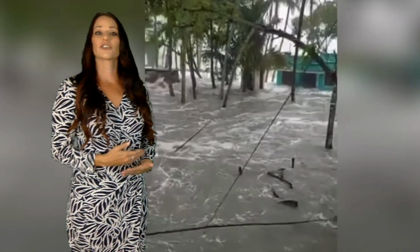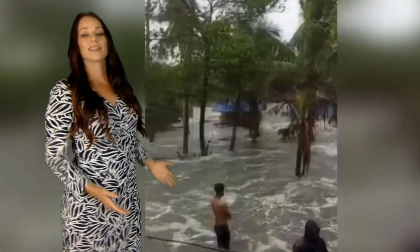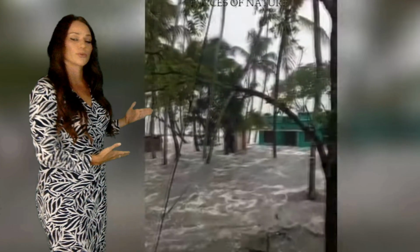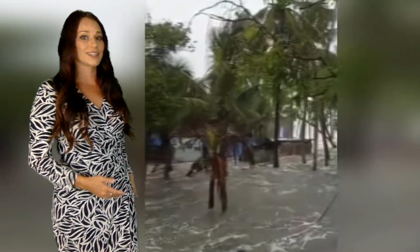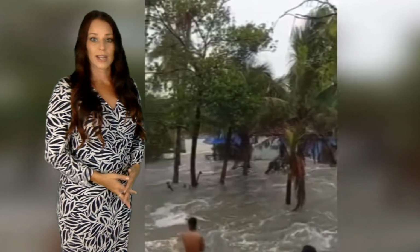This is some of the surge from Tauktae, an extremely severe cyclone along India's coast that has already claimed 6 lives. We have seen coastal flooding not only from surge but also from the mountains. So people are out there stranded. Hundreds of homes have been destroyed, and we'll continue to monitor this storm for you.